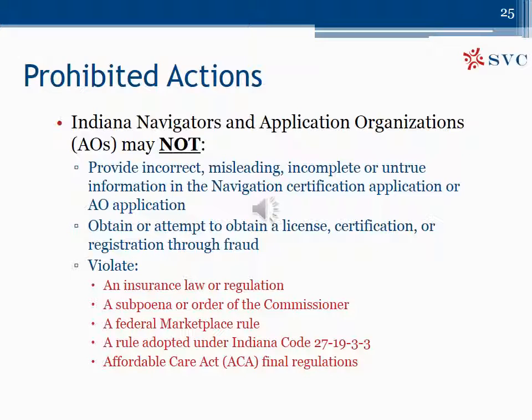While there are a number of things that Indiana navigators and application organizations must do in their certification process, there are also things that they may not do. Some of those things include giving wrong or misleading information on the application or violating federal or state law. Additional prohibited actions are detailed in the following slide.